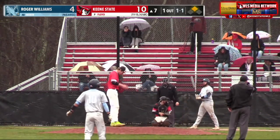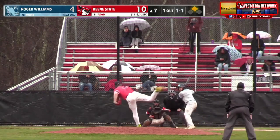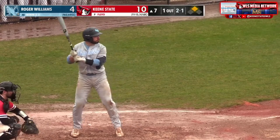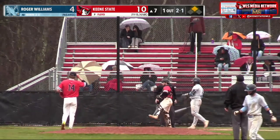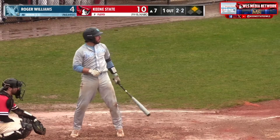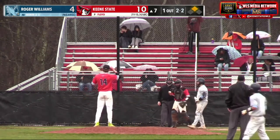For ball number one. This pitch is low for ball number two. Foul ball for strike number two. Oh, yes, I'm sorry. We had another. Pitch. That is low for ball number three, making it full count.